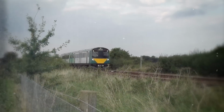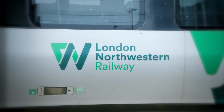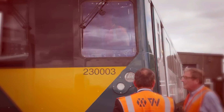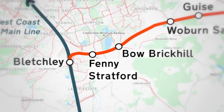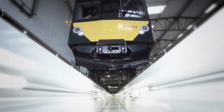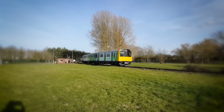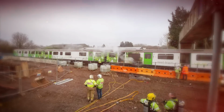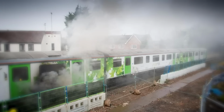The first operators of the revolutionary Class 230 were London North Western Railway, also known as West Midlands Trains. Numbers 23003 to 23005 went into service on the Marston Vale line on the 23rd of April 2019. These were originally supposed to start running in 2017, but mainline testing was postponed due to a fire on prototype 23001, which occurred in December 2016. The prototype set caught fire at Kenilworth and 10 people were evacuated safely.